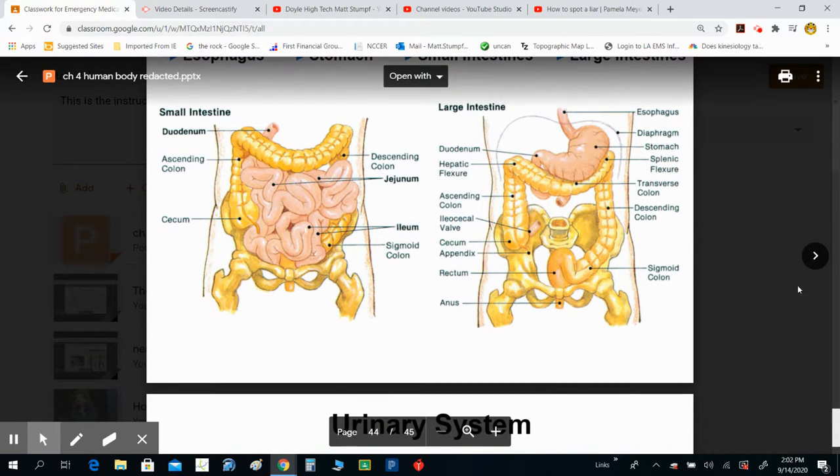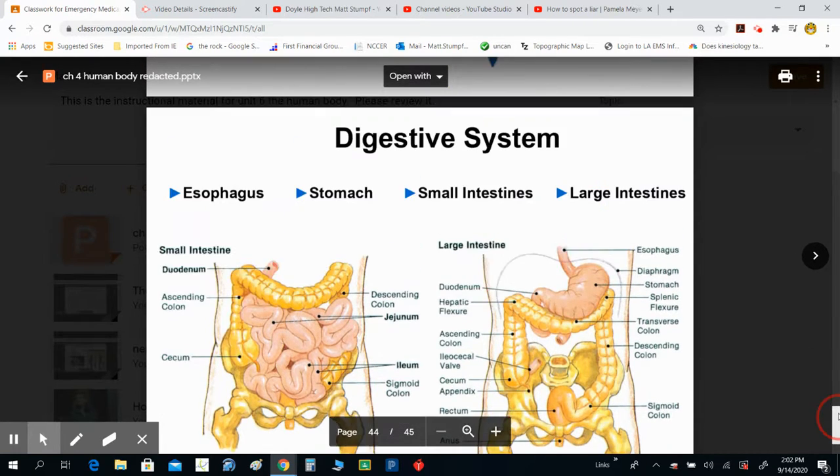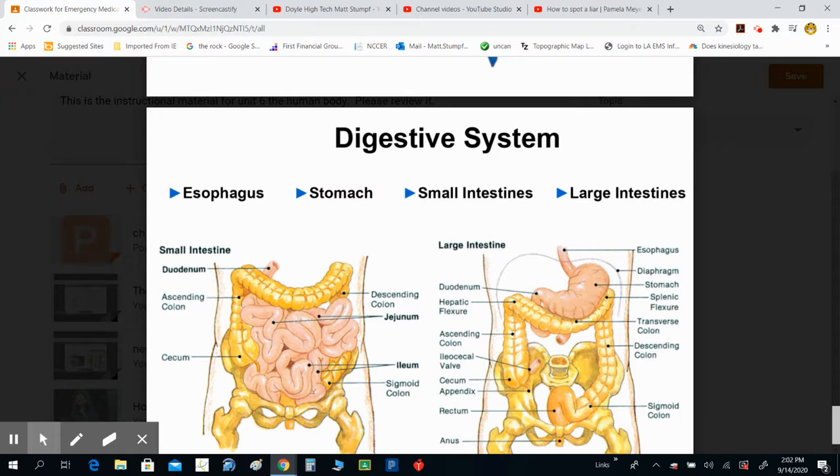Now, all those guts that we looked at are actually the digestive system, and it's important to know these parts. The esophagus is the food tube. It sits directly below the trachea and the throat. It closes up most of the time, except when we're swallowing. There's a little flap portion that hangs over the top called the epiglottis that closes off the trachea when we swallow.